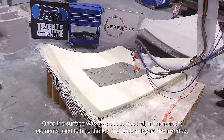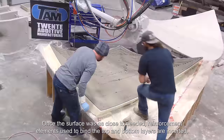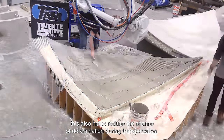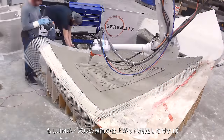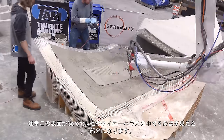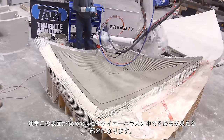If Jim doesn't like the surface quality he's getting with the nozzle, he can get the team to scrape it and retry. This is the surface that will be normally exposed inside the Serendix tiny home.